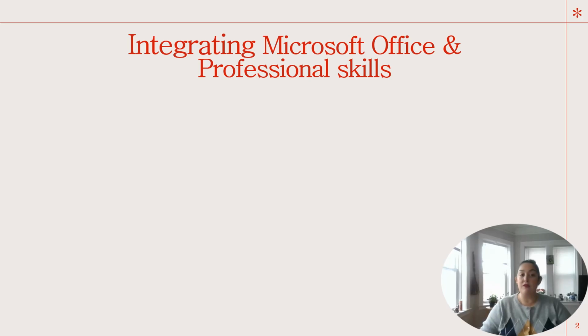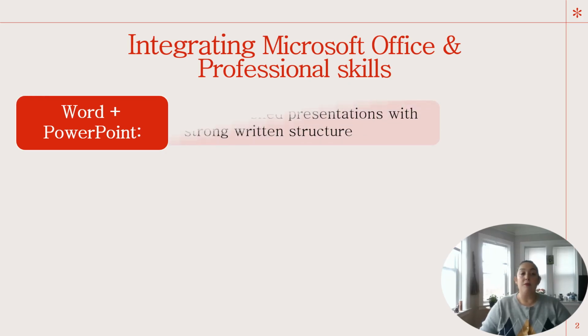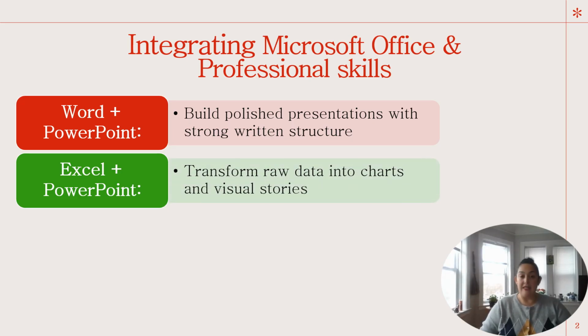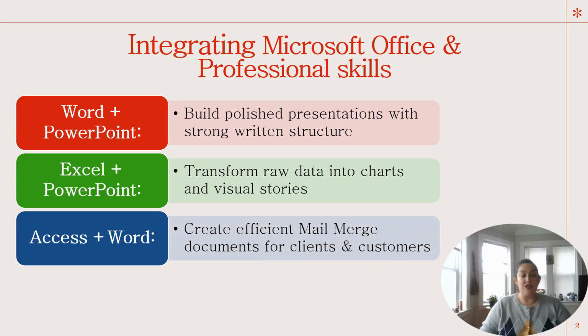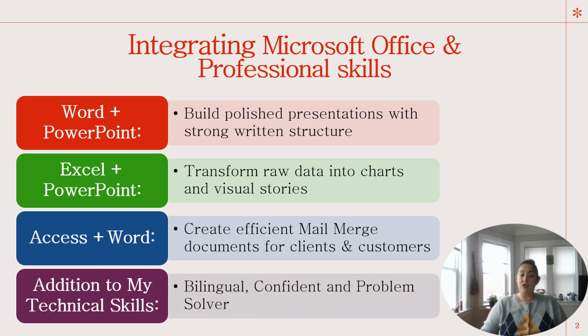My top 3 Microsoft integration skills are using Word and PowerPoint to build professional presentations with strong written structure, using Excel and PowerPoint to transform data into charts and create visual stories, using Access and Word to create efficient mail merge documents for clients and customers. Along with these technical skills, I bring my personal strengths to the table. I am bilingual in English and in Spanish, confident, and a problem solver.